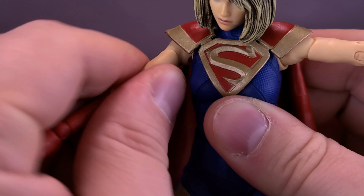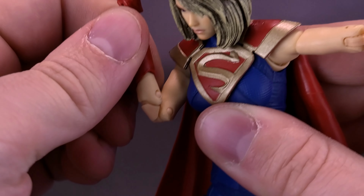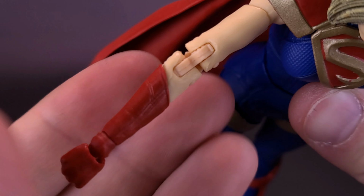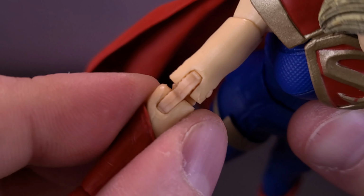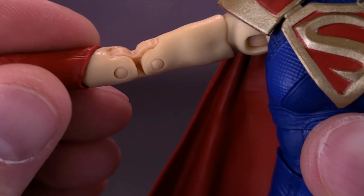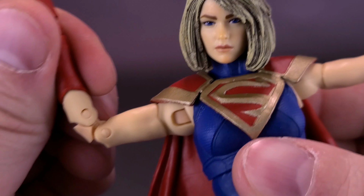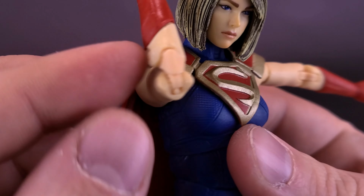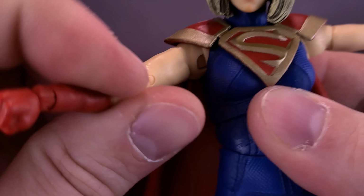The figure does have a swivel in her bicep. The figure does also possess a double hinge on her elbow. The joint in the elbow does result in sort of having her forearm looking like it's a little broken up, with a very off-colored joint sort of in the middle. I'm not too bothered by it, but one thing you will notice, though, is it does result in her elbow being a different color than the rest of her forearm and the rest of her bicep.